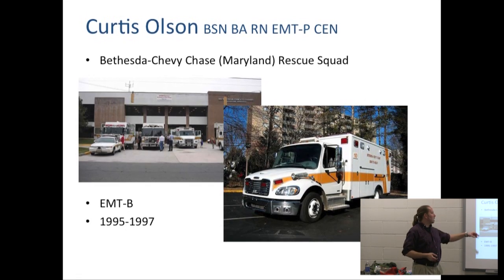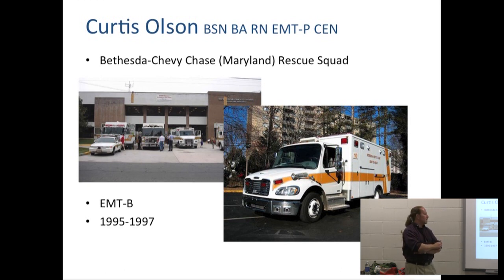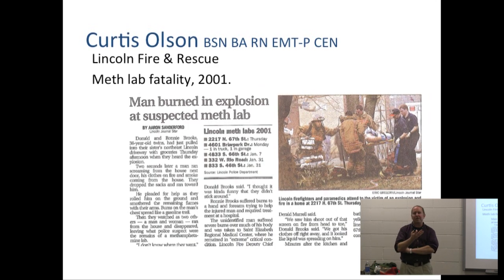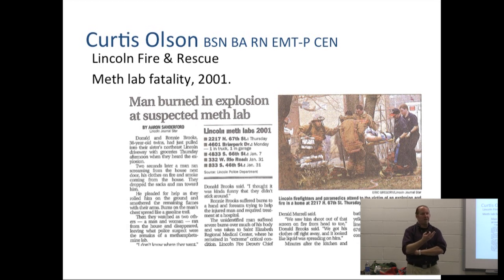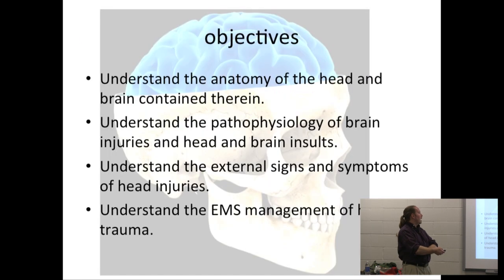My original EMS training was at Bethesda Chevy Chase Rescue Squad in the suburbs of Washington, D.C. in Maryland. Very good place to get my initial training because we had a lot of good training there and saw a lot of interesting stuff, including here's me on a scene of a big MVC on one of the highways up there. As an EMS provider, I've been in the newspaper 3 times, 10 years as a nurse, never been in the paper.